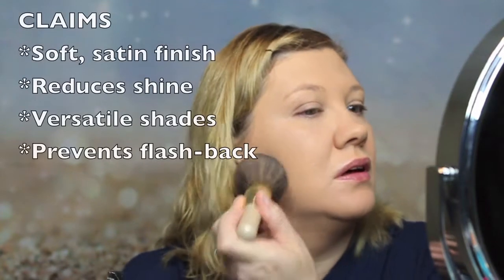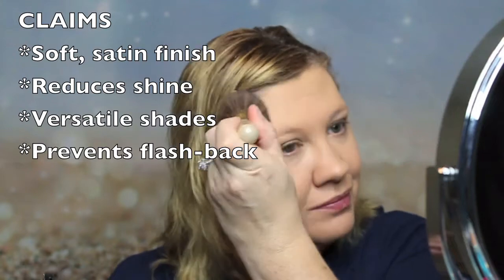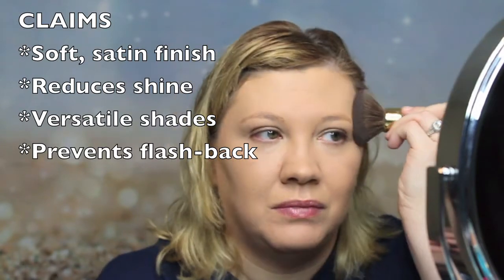The powder that I ended up getting in the Photofocus is in the shade Neutral Beige. I use a stipple motion, and I use a pretty full coverage brush to do this, just to make sure that it is very set on my face.